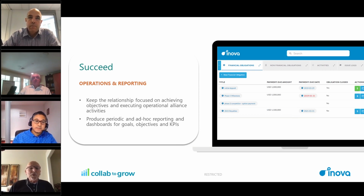So now we get into the third guiding principle, which is Succeed. And there are a couple of key elements to it. Clearly, operations and reporting. Part of Succeed is all about execution, right? So the team has to keep focused on the objectives. They have to keep executing, keep the cadence between the partners together, and then be able to produce periodic reporting, ad hoc reporting, dashboards, support for business reviews, etc.